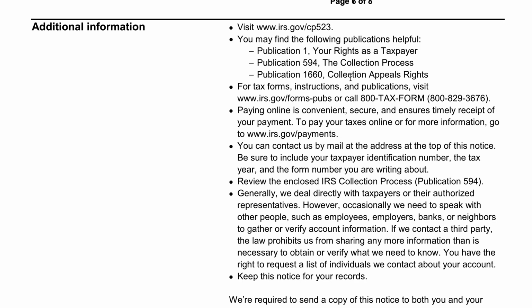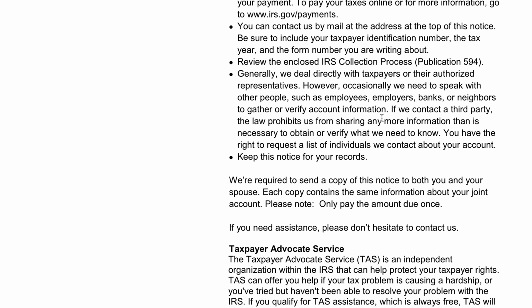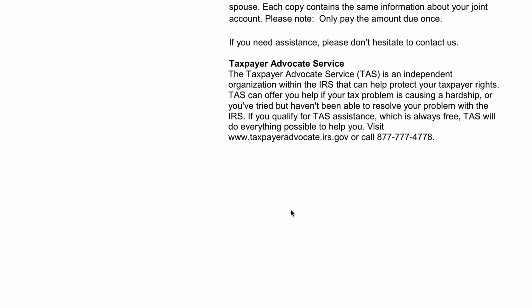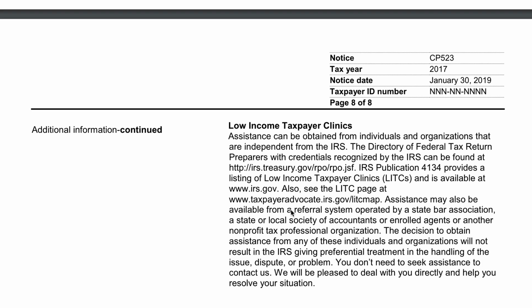So there are other resources such as the publications. You can review what the collections process is and what your collection appeal rights are. You can also contact the Taxpayer Advocate Service. That's an independent organization within the IRS that helps protect taxpayer rights. They are often busy, but if you do qualify, then their service is free. And then on the back, for certain low-income taxpayers, you may also have access to what's known as a low-income taxpayer clinic, where they would actually help you walk through your tax situation. So that's all we have for IRS Notice CP523.